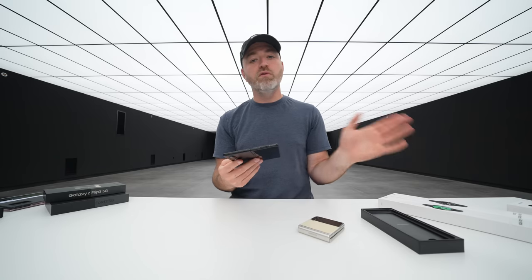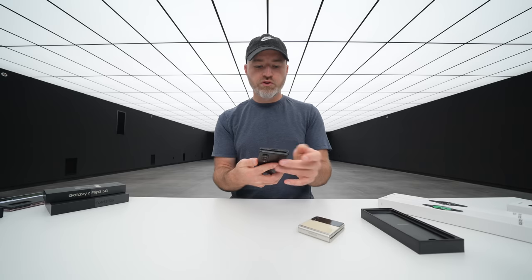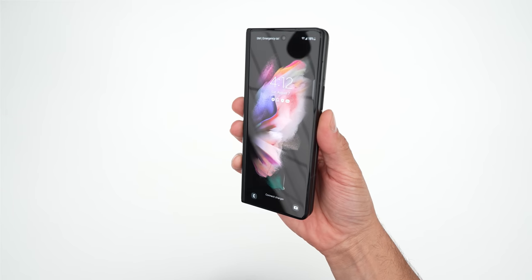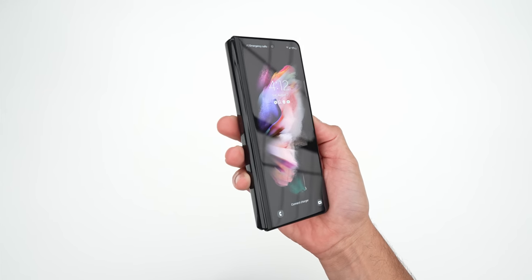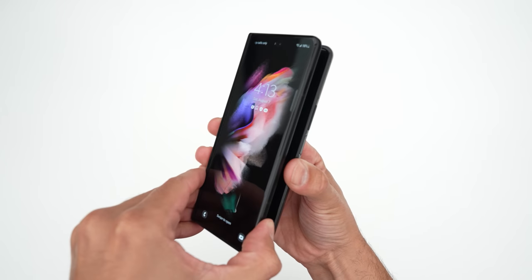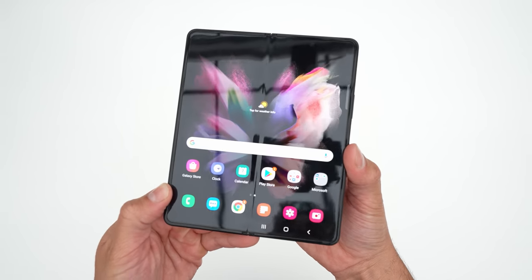And it was a huge improvement over the first generation when they went with the bigger exterior display, which truly made it function like a typical smartphone with a typical screen size without the need to unfold it. Okay, now another thing that struck me pretty much right away, especially when comparing this model to the previous generation, is how much work Samsung has done on the hinge mechanism.